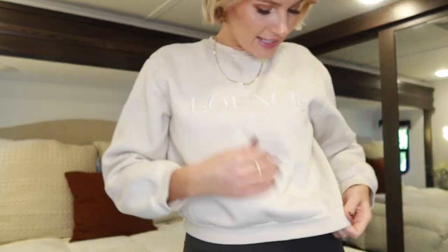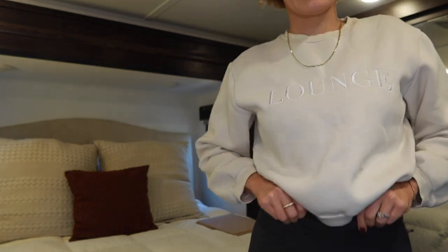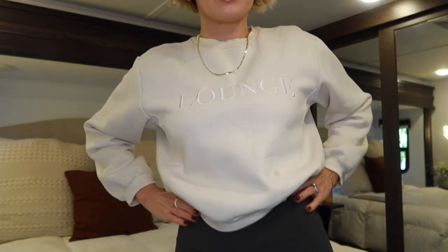Here's the Lounge sweatshirt. This one's a little more cropped and it has like a stain on it. I don't know how the heck I got the stain on it, but it doesn't wash out. It's almost like a burn mark or something. I have no idea. And then these are the leggings. These are from Crazy Yoga. They're from Amazon. They're literally the world's best leggings ever.